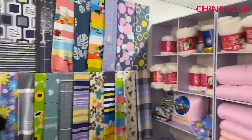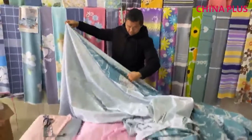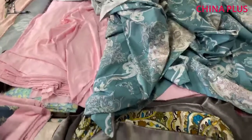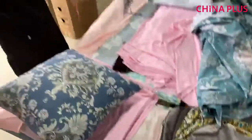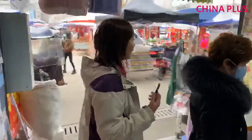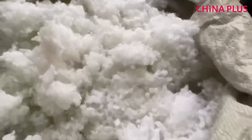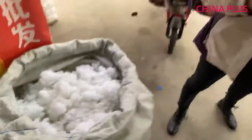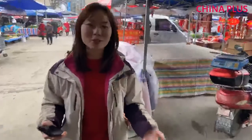And a lot of people still believe in this type of method, making your own blanket from scratch, because you can choose your cotton, you can choose the outside cover, and all of it is customer made. Not a lot of people still buy it from a supermarket. When I was younger, my mom would also bring her own cotton, which is sort of like this right here, for a duvet maker to make her own blanket. However, when I studied abroad in Australia, I just went to the supermarket to buy my blanket.